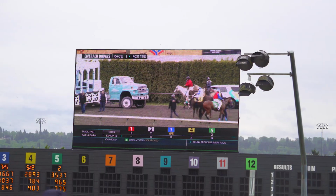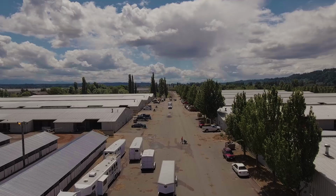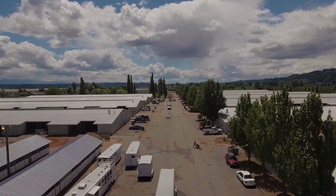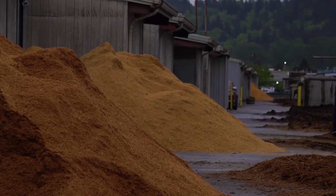We have a 1,100 square foot big screen for fans to see. It's been terrific, and they continue to support Persis and support the industry. And I don't know that we would be here today without them. They've also helped out here in the stable area quite a bit. They've made incentives on feed and bedding for the stalls and even some insurance too. So they've been a real benevolent donor for us.